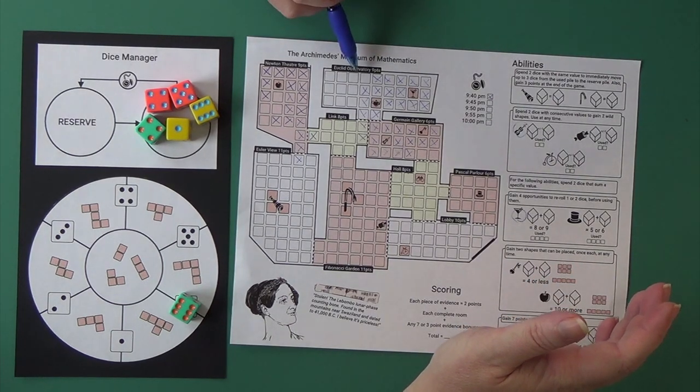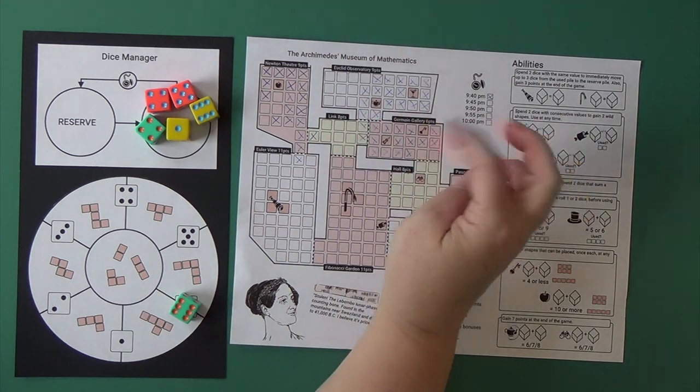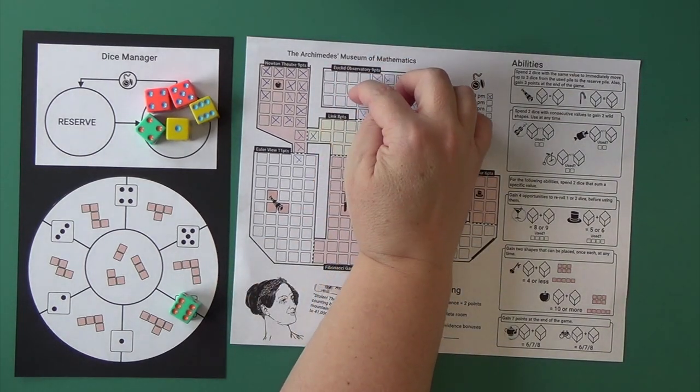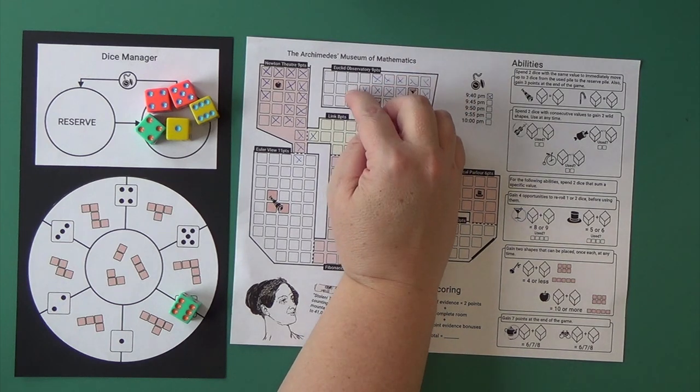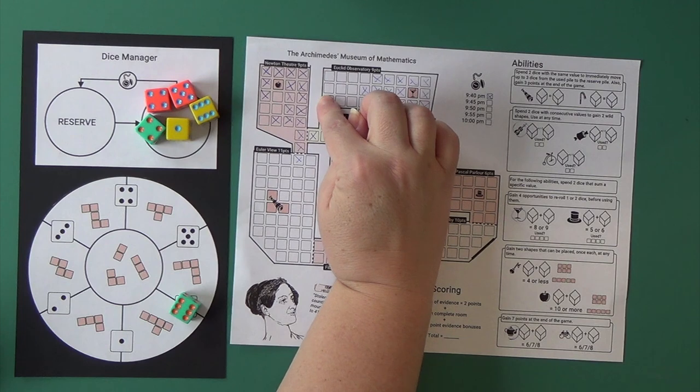I'm looking over here. Now, I feel like we need a 3 and a 2. We could put the 4 here, then wait for a 3 and a 2. But that seems aggressive. So here's the thing. What if we take this long shape and we go 1, 2, 3, 4 down. We're waiting again for a 3 or a 2 to go here, and we finish it with a wild.